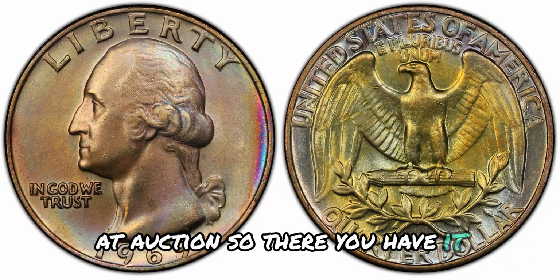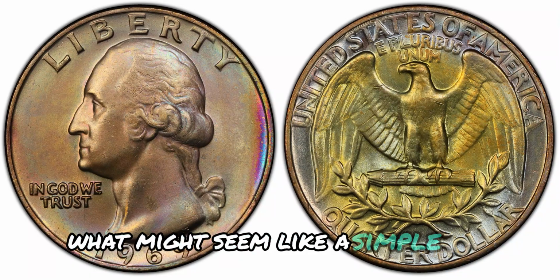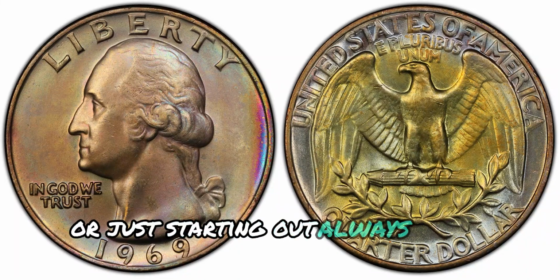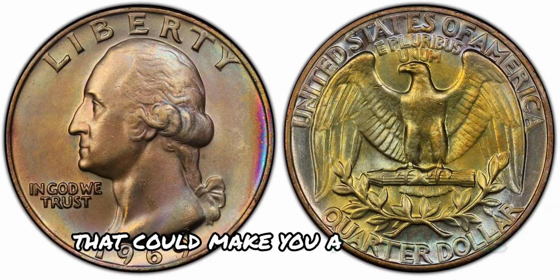So, there you have it. The 1969 United States quarter. What might seem like a simple coin can actually be a hidden treasure worth millions. Whether you're a seasoned coin collector or just starting out, always check your change. You never know if you could be holding a quarter that could make you a millionaire.